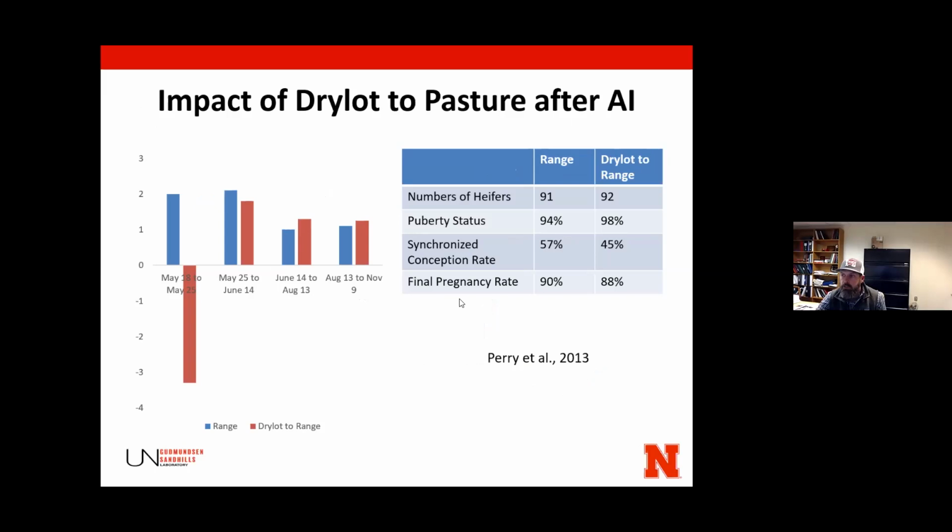But in the study where they AI'd roughly May 18th, they had the range group, and turned the dry lot group out to range with them. And they saw average daily gains just drop for about a week during that time frame. And so taking them out, or putting them in that dry lot, really changes one behavior. And so they have some behavior data. It's pretty interesting to look at grazing times and grazing amounts.